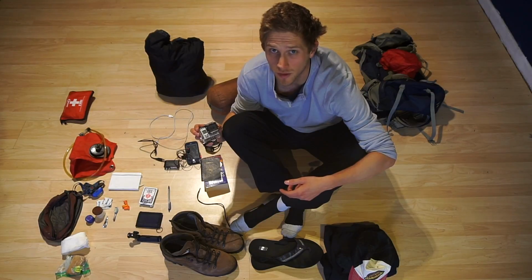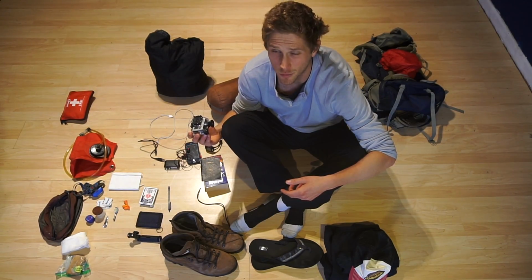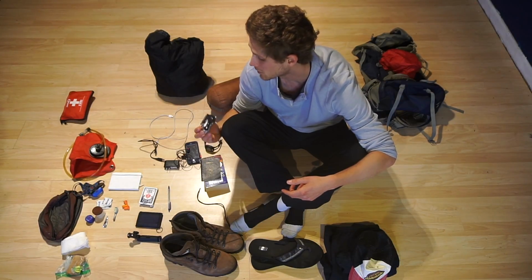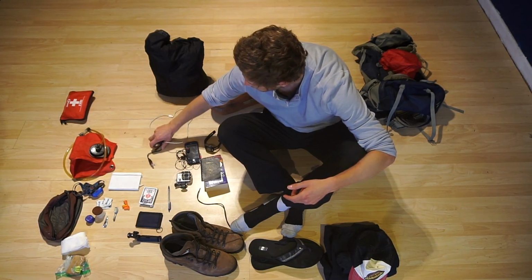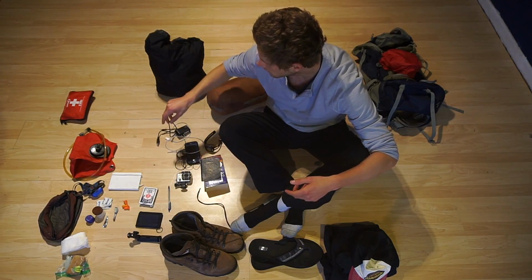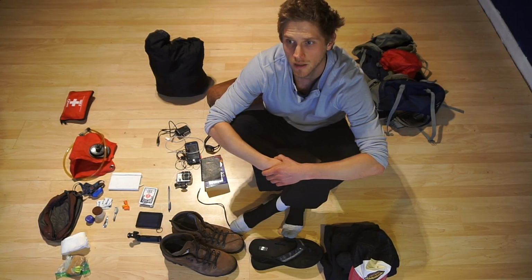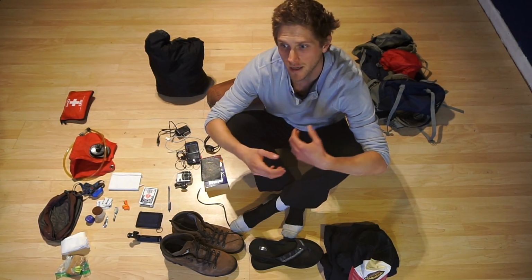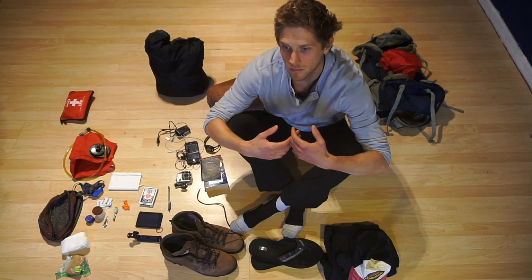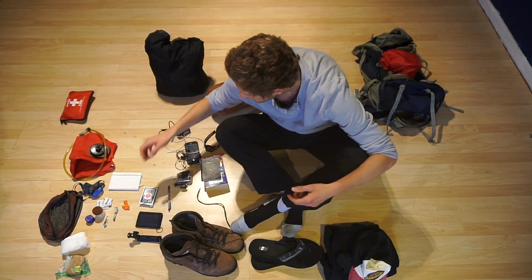camera. Nepal's really pretty. GoPro would work, but it's really pretty over there. So a nice camera is nice. And then of course your chargers for whatever you need. With the chargers, when you're tea house trekking, you usually have to pay for electricity. So try to keep in mind using things that don't drain too much power.